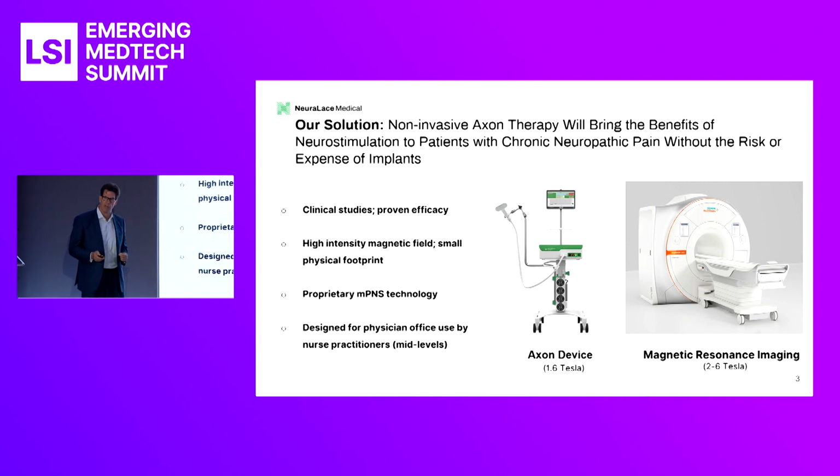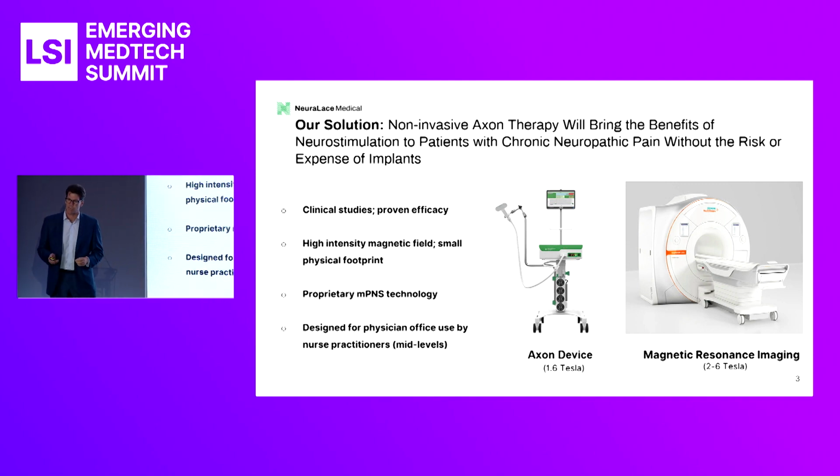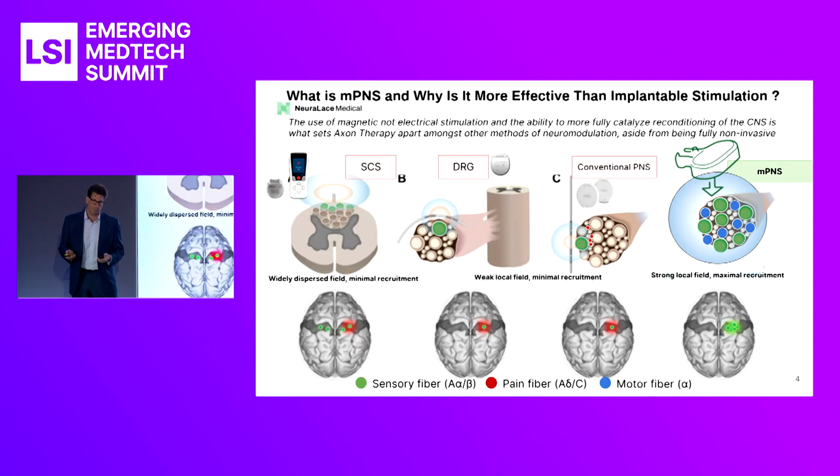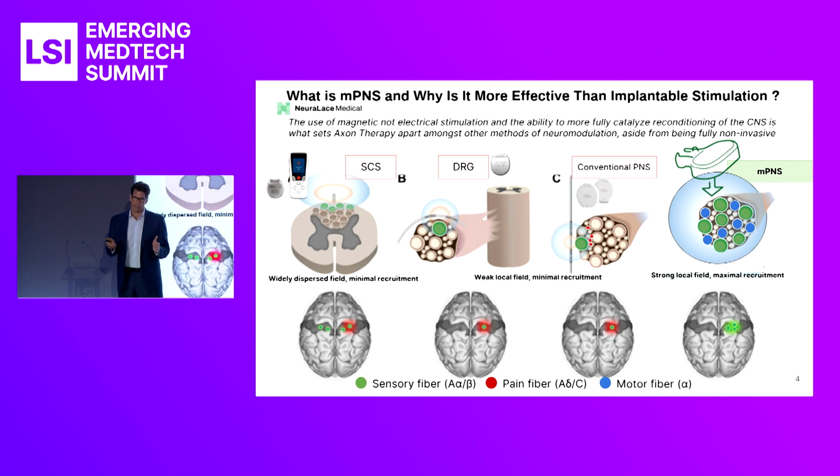This device has been incredibly successful across the range of chronic pain, including peripheral diabetic neuropathy. One of the reasons it's so successful, it uses a high-intensity magnetic field, 1.6 Tesla, which is approaching the range you would find in an MRI. It also is in a very small footprint, so wherever anatomically there's a source of pain, this device can be effectuated in that area.